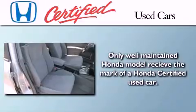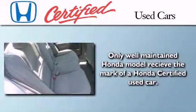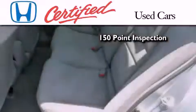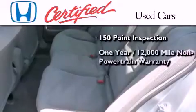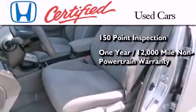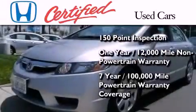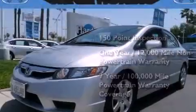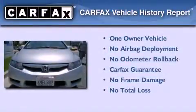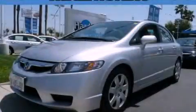In addition to the innovative engineering and quality manufacturing that is part of every Honda, this certified Honda includes an exhaustive 150-point mechanical and appearance inspection, an additional 1 year or 12,000 miles of non-powertrain equipment warranty coverage on top of what is left on the original new car warranty, and 7 years or 100,000 miles of powertrain warranty coverage. This Honda has had only one owner, and it qualifies for the Carfax buyback guarantee. Contact us today to arrange your test drive.